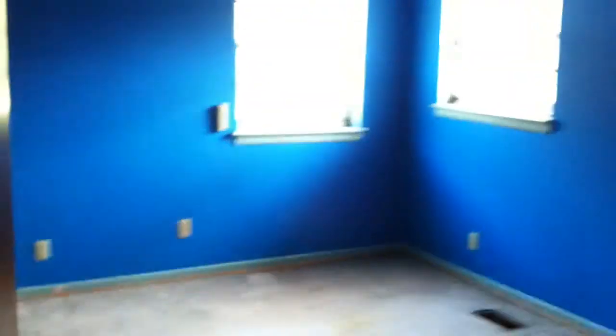And at the end of the hall, we have the master bedroom. You see they painted the ceiling blue along with three of the walls. And they have the wallpaper on the fourth wall. Lots of staining on the carpet here.